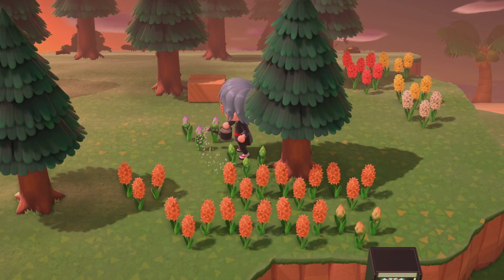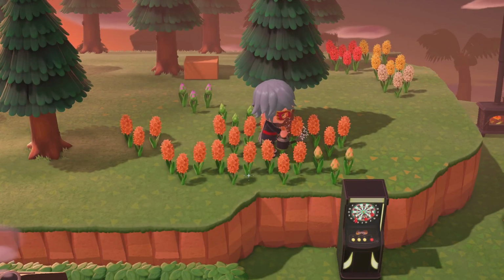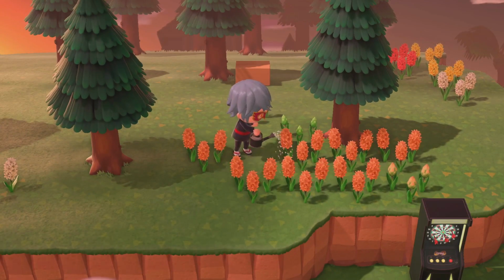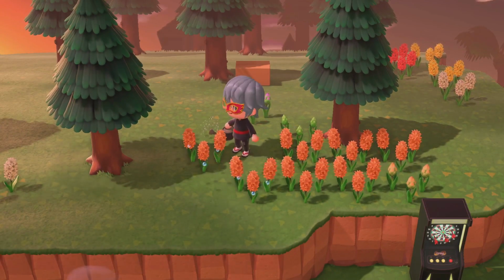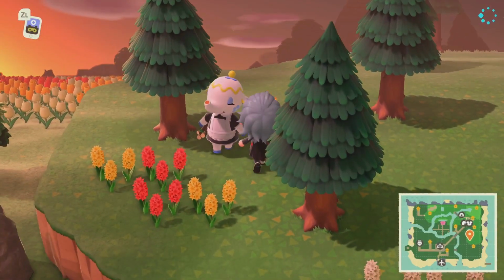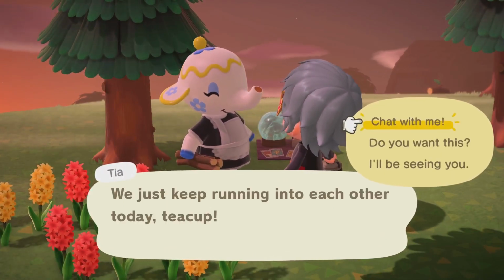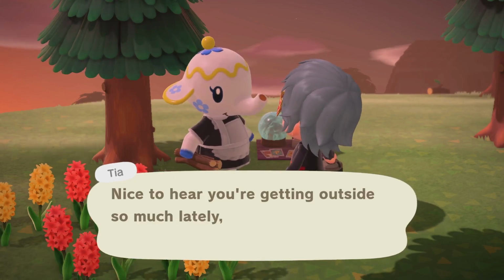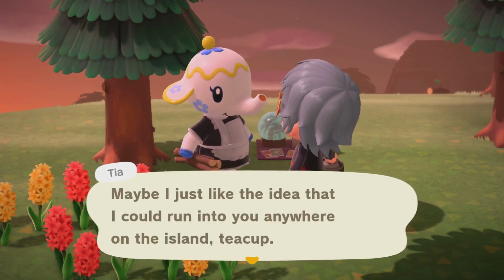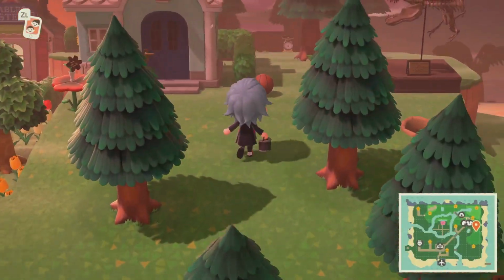I guess I didn't water this stuff because it should be... Oh, there's the sparkles. Oh well. We're going to water all these again because why not? Besides, this watering can's going to blow up any second, I'm sure. Oh, there's Tia. What are you doing out here, girl? Let's chat. Actually, I did have one other idea of something we could do right now. Maybe we'll do that, though.